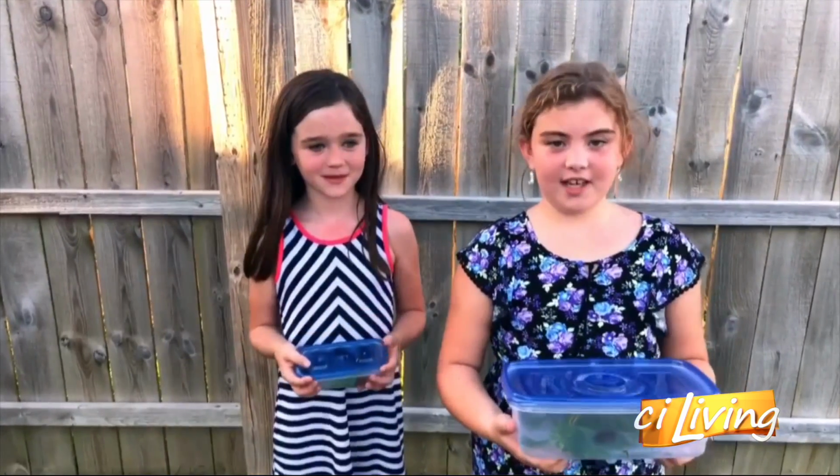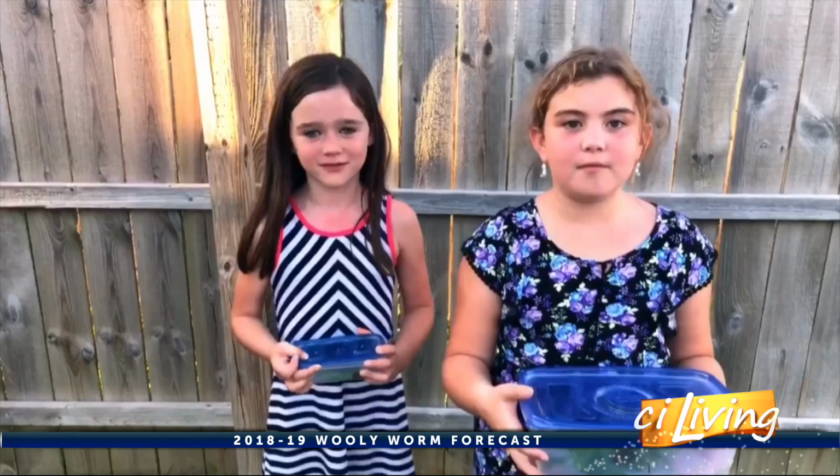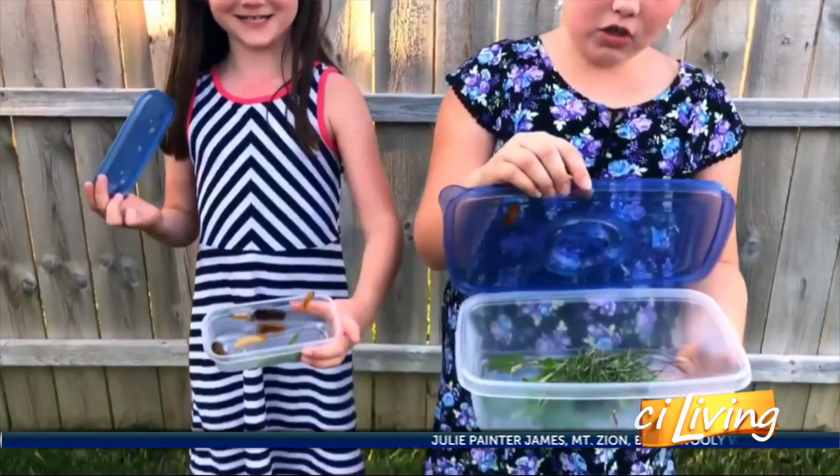My name is Sophia. And my name is Kate. And we caught 15 woolly worms. And the majority of them are orange.